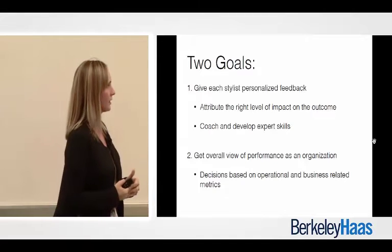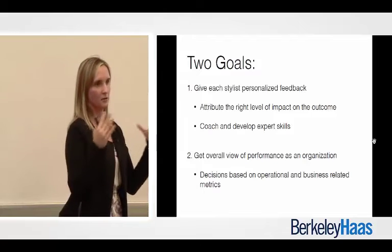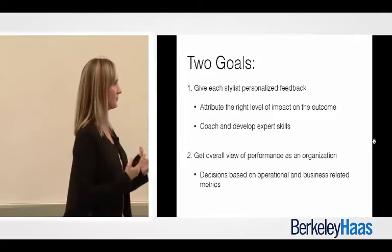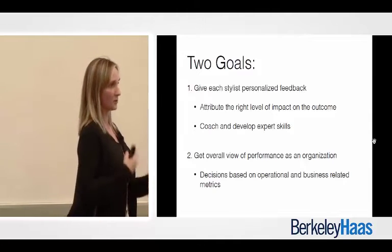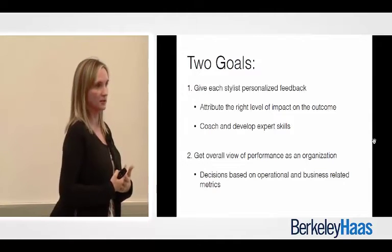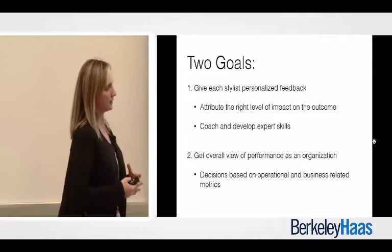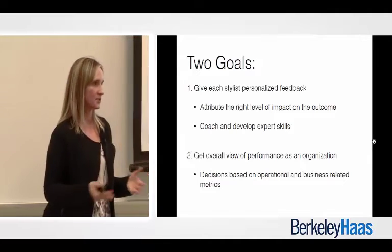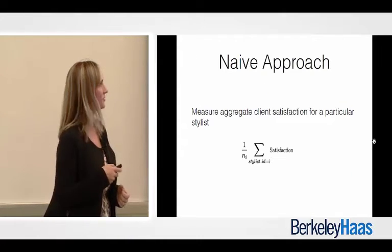so that we can coach and develop them further. And then from the organization standpoint, we are growing and expanding exponentially, so we want to give the organization an idea of how operations are going, and what decisions we need to make in terms of hiring and, for example, expansion to different markets, based on that information. So those are the two goals in measuring.